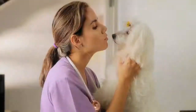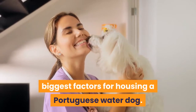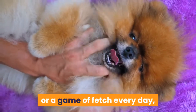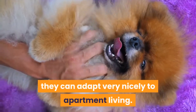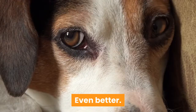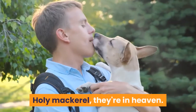Living needs. Mental and physical stimulation are the two biggest factors for housing a Portuguese water dog. As long as you are taking them out for a run or a game of fetch every day, they can adapt very nicely to apartment living. If you've got a house with a big, fenced backyard, even better. And if you have a pool or lake nearby, holy mackerel, they're in heaven.